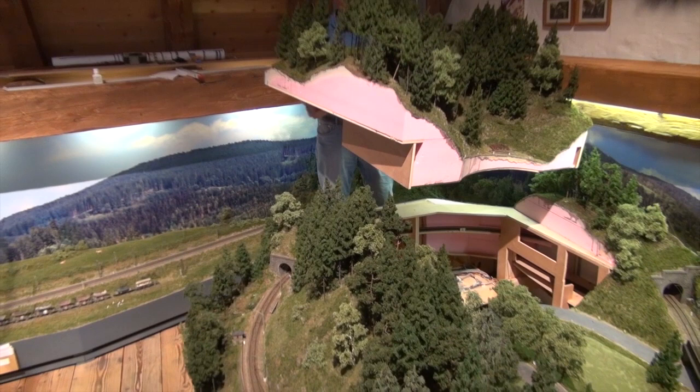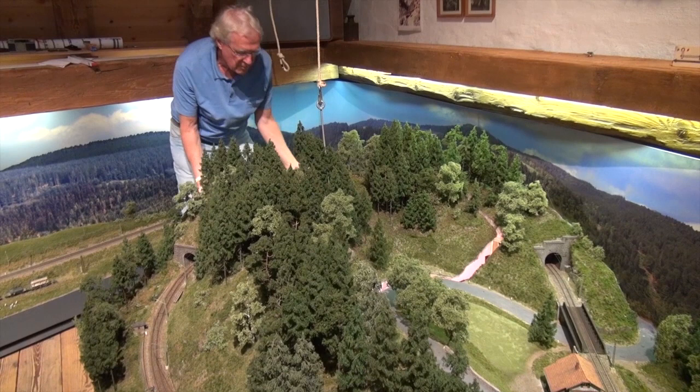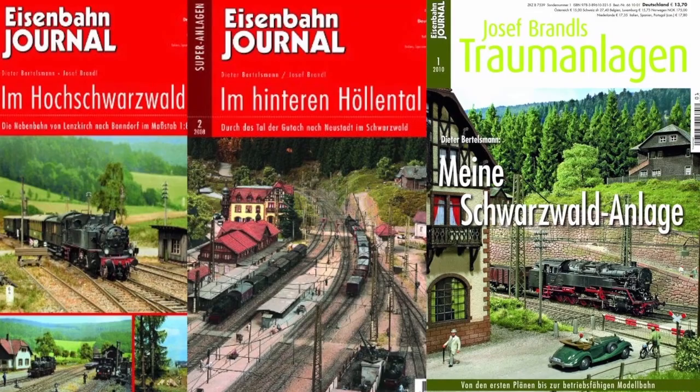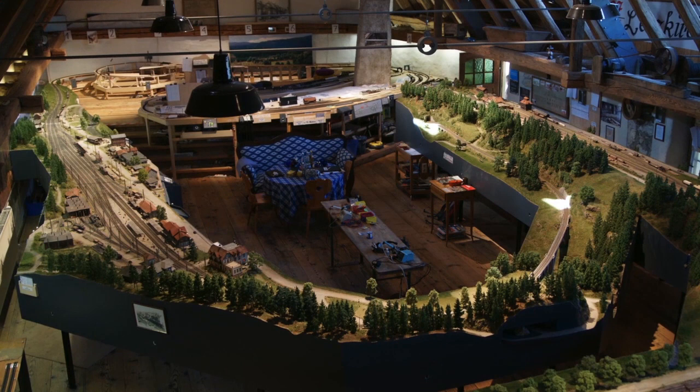Dieter enjoys tinkering around the layout, as any model railroader does, and continues to improve upon its various aspects. Josef Brandl is the person behind all the beautiful landscape seen on the layout and will be working on the Freiburg-Wiehre section as well. The layout has seen a lot of press attention in Germany, and rightly so. It is indeed a fabulous model railway, and I feel privileged to have had the opportunity to visit it.